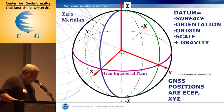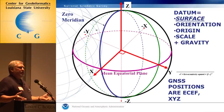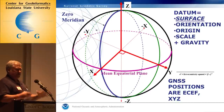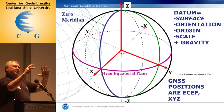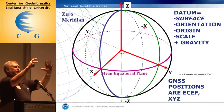All right, now, what the GPS constellation works in is XYZ. Well, what XYZ? Any geodetic datum has some components to it. It has a surface. And we heard Cliff talk about this yesterday, about the different ellipsoid surfaces. We know that NAD 83 and the International Terrestrial Reference System work in a certain ellipsoid called GRS-80.